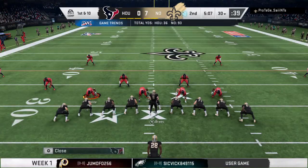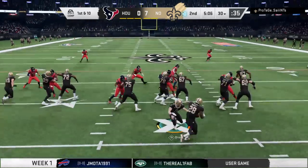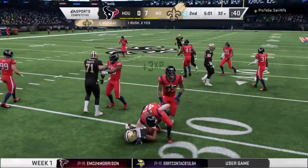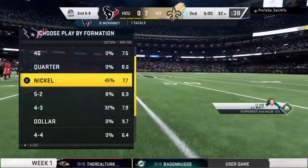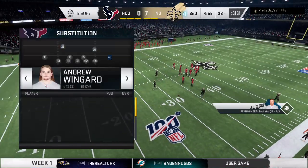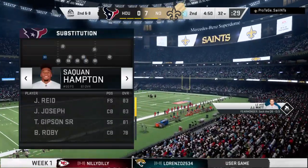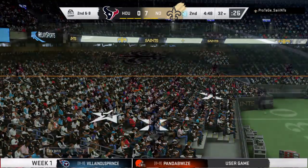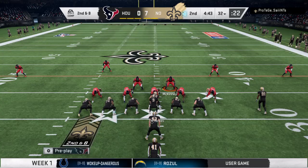So 1st and 10 now from the 30. They run it for the first time with a backup, Murray, and he'll slip his way up across the 30 to the 32. Benardrick McKinney, a first-time Pro Bowler a season ago, in on the tackle there. Brings up 2nd and 8 at the 32-yard line. The last run good for 2. Here's 2nd and 8.